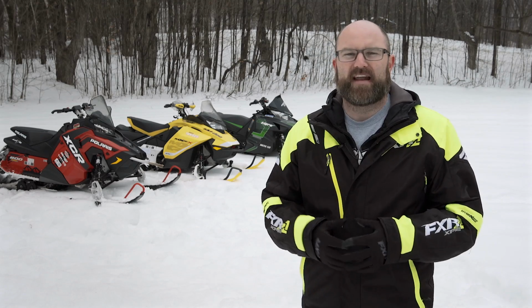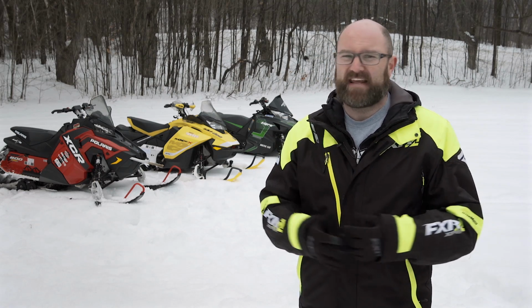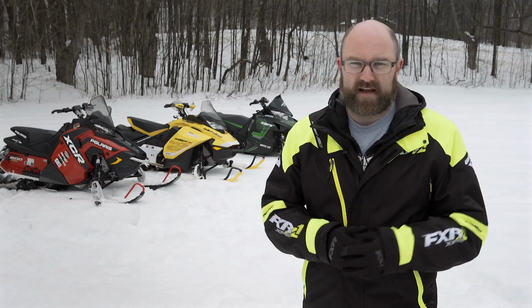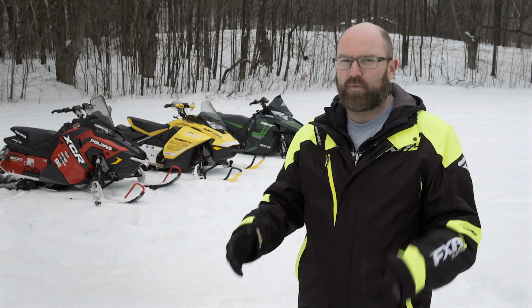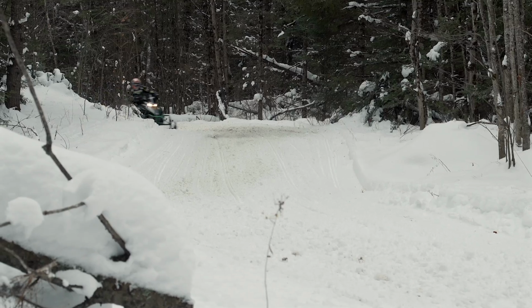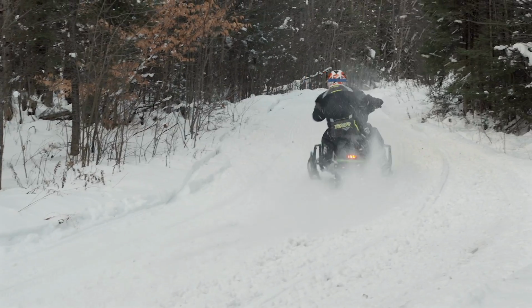The next thing we're going to look at is torque, because in reality, this is what you're going to feel most with pretty much any engine. Unless you spend all of your time running lakes, it's an engine's torque that gives you that arm-stretching thrill while you're squeezing it from corner to corner. Here, the Arctic Cat 800 is really lacking.